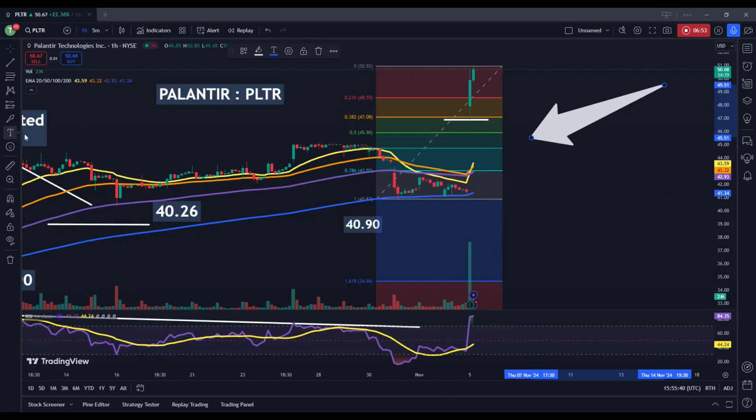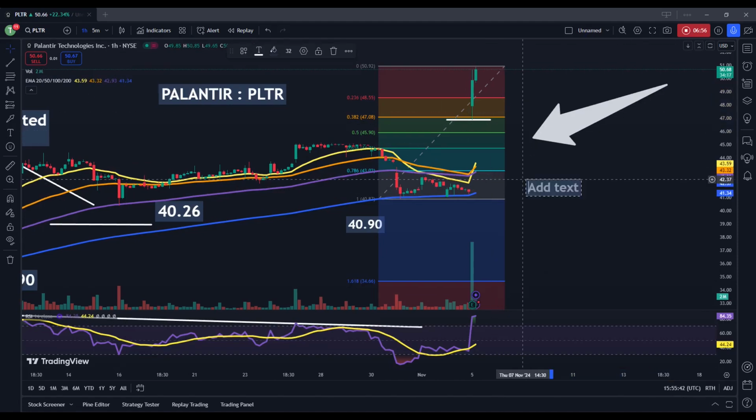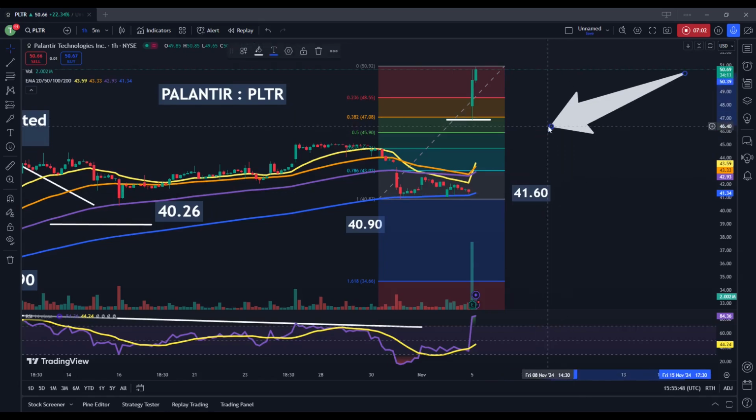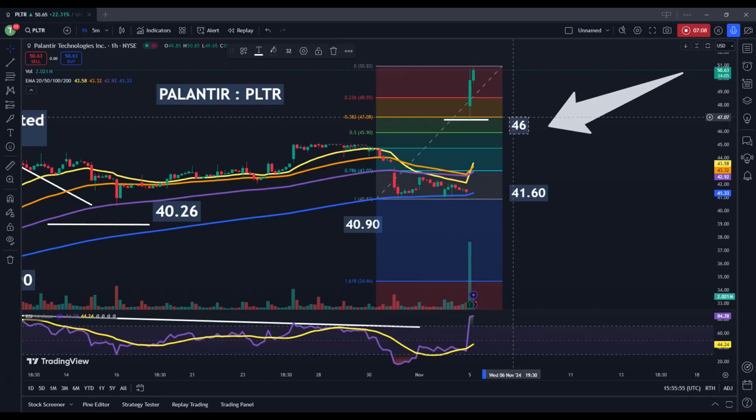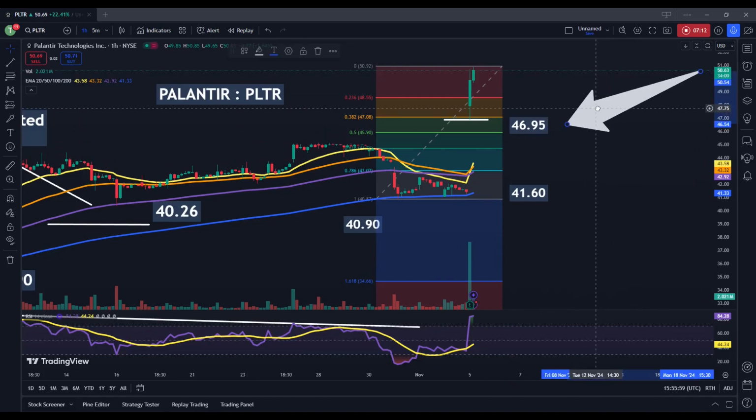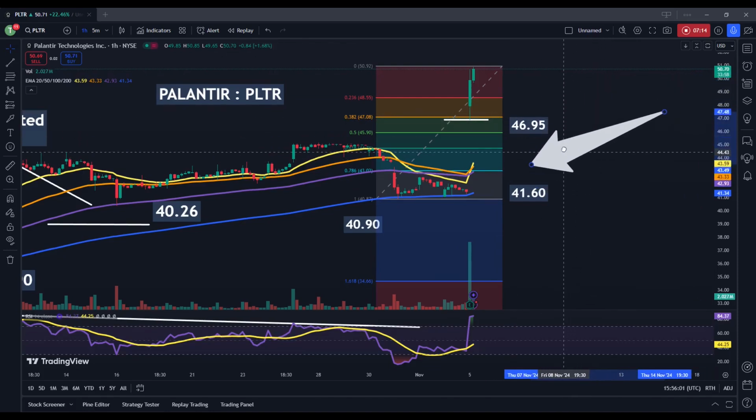So I will just write this in on the price chart here. So the bottom of the price gap is 41.60, and then the top is just below 47. I'll call it 46.95. So there's definitely potential for downside price movement here.